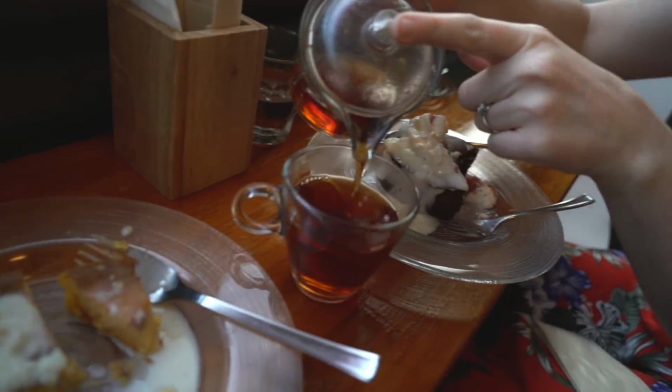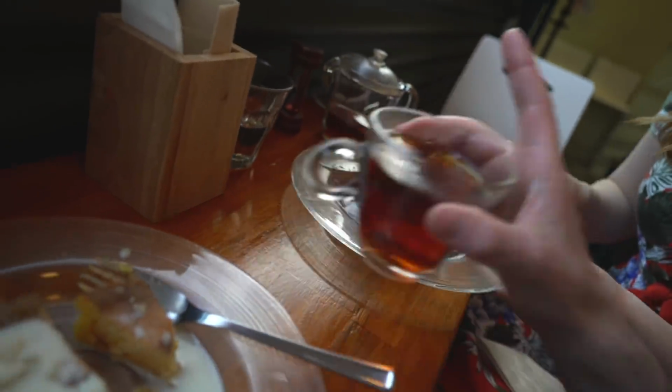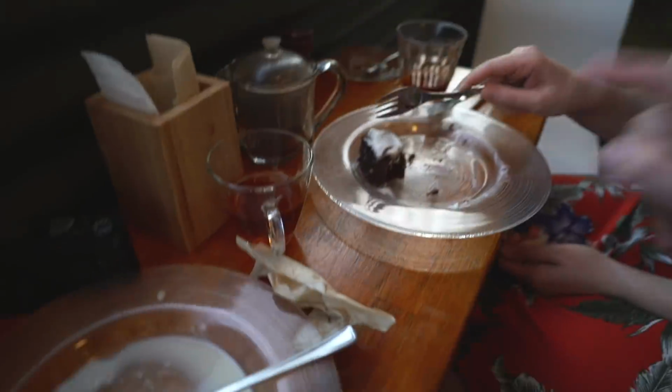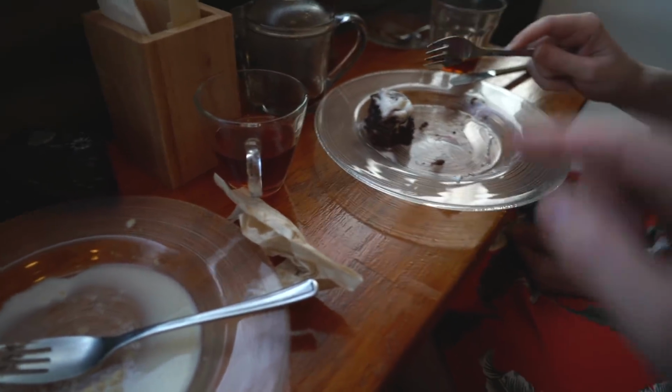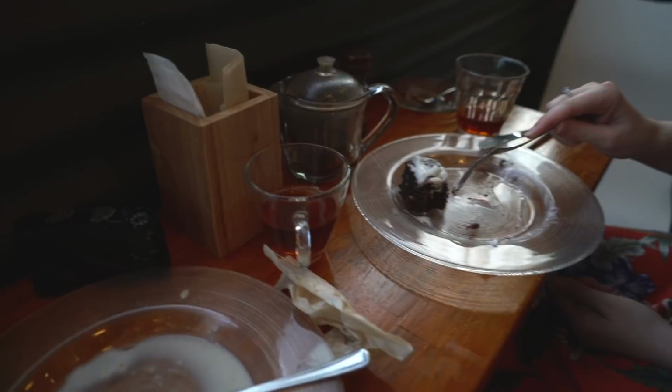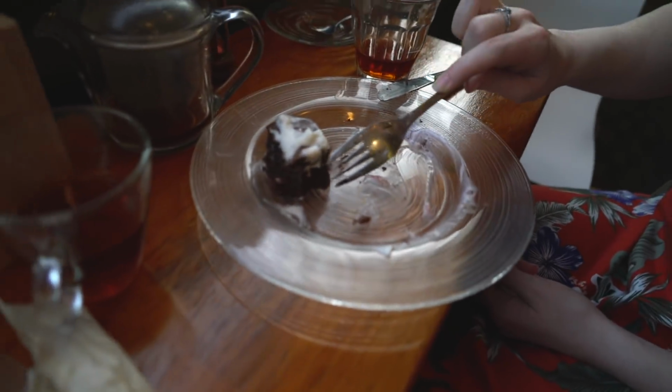We also got a little pot of Earl Grey tea to split. I think it's the perfect accompaniment. I think we both agreed that Allison's chocolate one was our favorite. Oh yeah. But we are so stuffed we can't finish this. It's very dense and thick. And you guys, we realized that there's whole gobs of chocolate in there. Oh my god, it's so good.